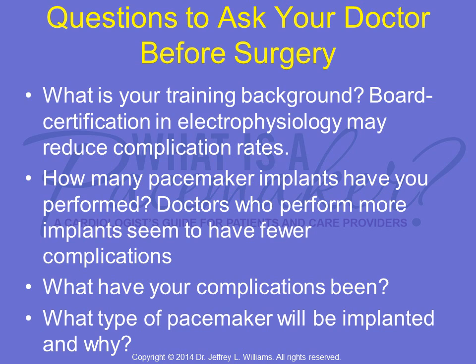What type of pacemaker will be implanted and why? A rule of thumb is that more complex devices, dual chamber versus single chamber pacemakers, for example, have been associated with higher rates of complications. However, there is also data that does not demonstrate increased rates of complications in dual chamber devices. It is important to discuss what type of pacemaker will be implanted with the doctor.